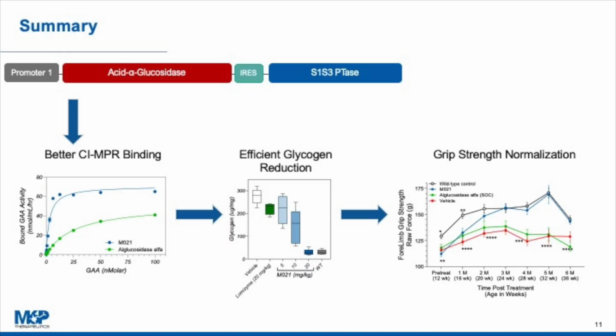Okay. So really good because I have one slide. So I have a summary. Okay, so basically what we're doing by putting this type of construct where we have the enzyme plus the S1S3, we're able to get better CI-MPR binding. That seems to help with the more efficient glycogen reduction, and it seems to normalize the grip strength.